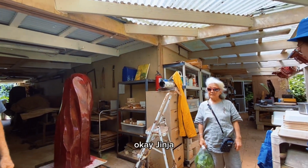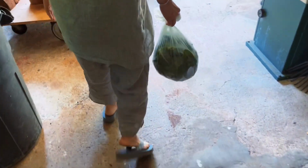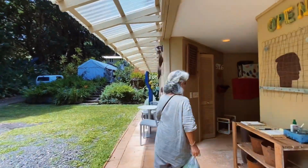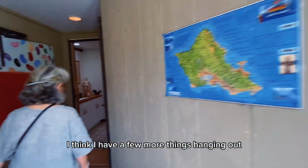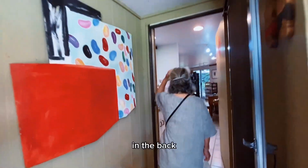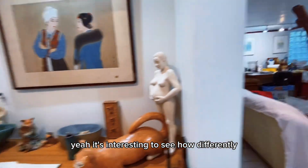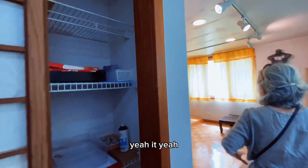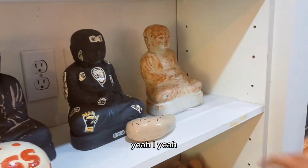Okay, Jinja, you want to show me your studio? You can keep your shoes on. No, no, I don't take off my shoes. Yeah, just walk in. Well, let's go to the back. I think I have a few more things hanging up in the back. It's interesting to see how differently your space and George's space are organized. Yeah, we're just exactly the opposite.